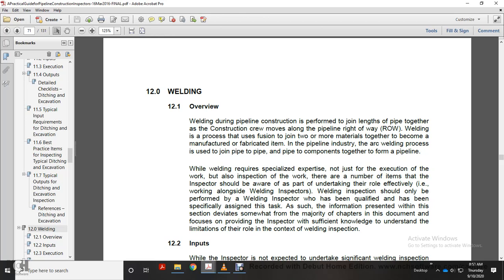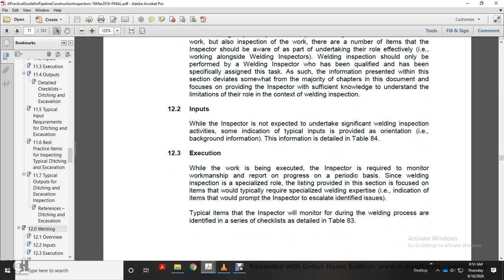There are a number of items that inspectors should be aware of as part of undertaking the role effectively when working alongside welding inspectors. Welding inspections should only be performed by the welding inspector who has been qualified and has been specifically assigned the task. As such, information presented within this section deviates somewhat from the majority of the chapters in this document, focusing on providing the inspector with sufficient knowledge to understand the limitations of their role in the context of welding inspection.